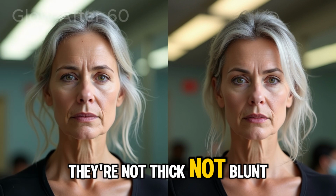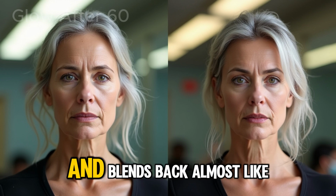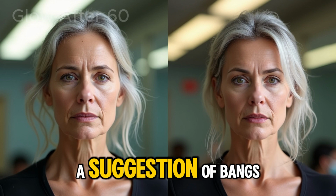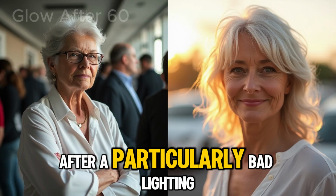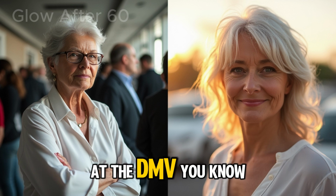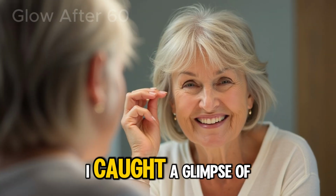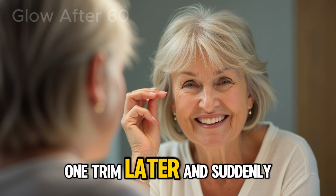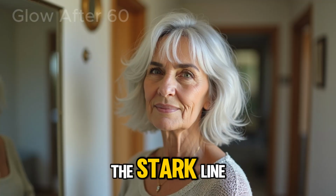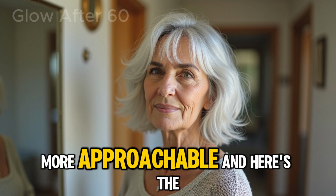They're not thick, not blunt. Just a light veil of texture that hits around the temples and blends back. Almost like a suggestion of bangs, rather than a declaration. I tried these after a particularly bad lighting situation at the DMV. You know the kind. Fluorescent bulbs, high-definition regret. I caught a glimpse of my temples and thought, is that scalp? One trim later, and suddenly the spotlight softened. Those fine wisps broke up the stark line and made my whole face feel less angular, more approachable.